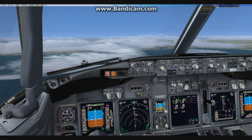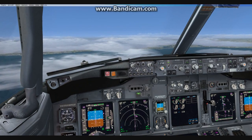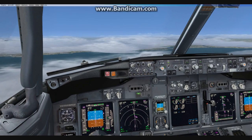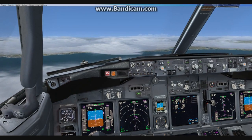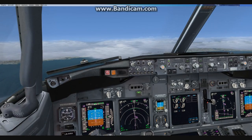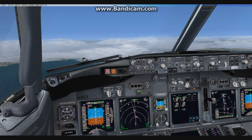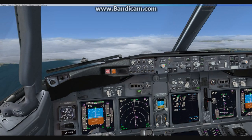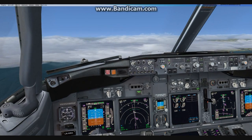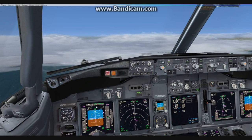Okay, so we're on our way down now. Everything looks good. A little bit high. We can see we're going down pretty quickly, even though we only have 1,400 feet vertical speed. Check. Flaps 1. Flaps 1. Cabin crew, take your seats. So as soon as we go through the Charlie Foxtrot 2-5, it will be armed.